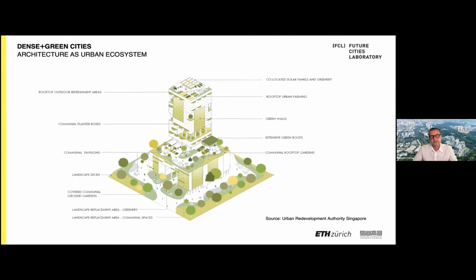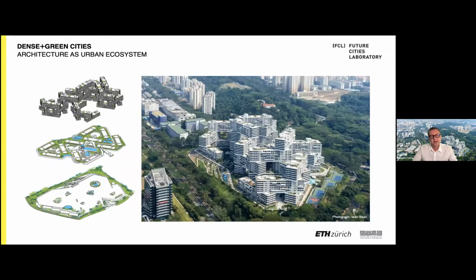The first one, the Interlace, designed by OMA, Buro Ole Scheeren, and RSP Architects, Planners, and Engineers, completed in 2015, is a private housing development with just over 1,000 units and a gross floor area of 170,000 square meters. The exploded isometric on the left shows the extensive integration of green spaces on many levels of the building.